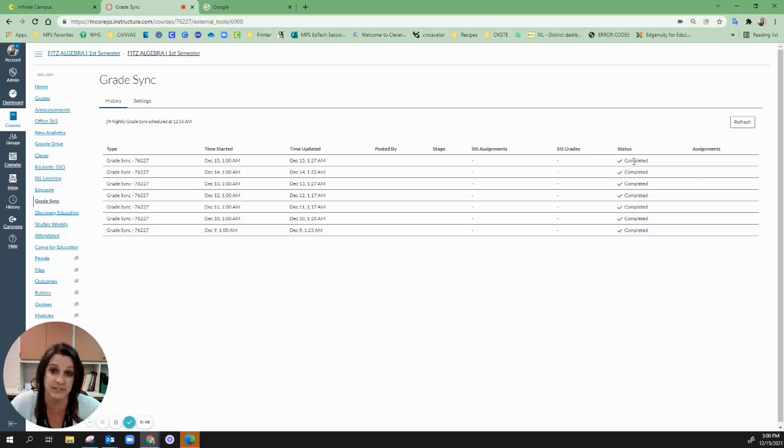If you have a failed status, that generally means that your transfer to IC timed out. You'll see, like, time started 1 a.m. and time updated 8 a.m. So anything longer than an hour is probably going to fail. That generally happens if you have an assignment or a quiz that doesn't have a due date. Infinite Campus doesn't know which semester to put it in, so everybody just kind of sits around waiting for the information that never comes from Canvas.